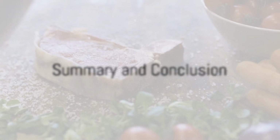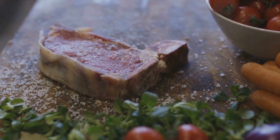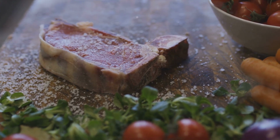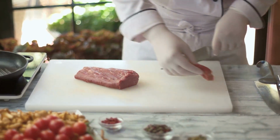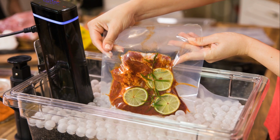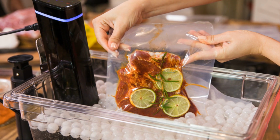To summarize, the sous vide is a fantastic addition to any kitchen for a multitude of reasons. It guarantees consistency in your meals, locks in flavors, provides you with extra time, tenderizes less expensive cuts of meat, and offers you a world of culinary versatility.